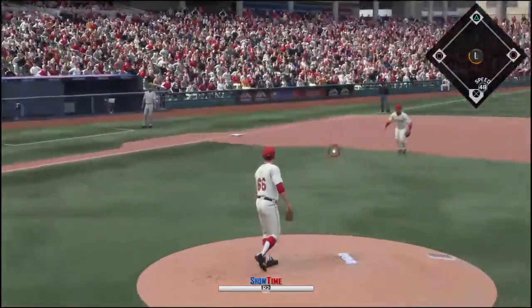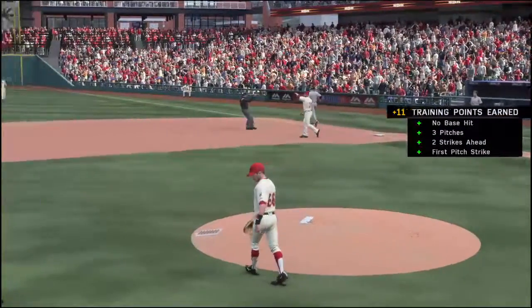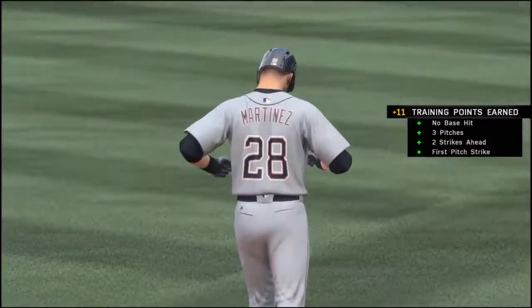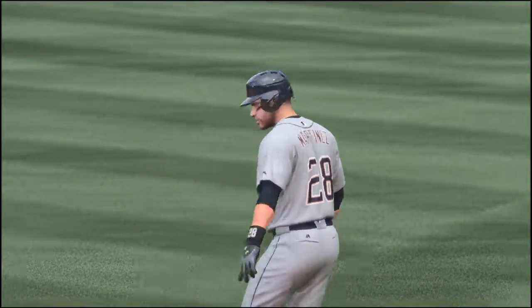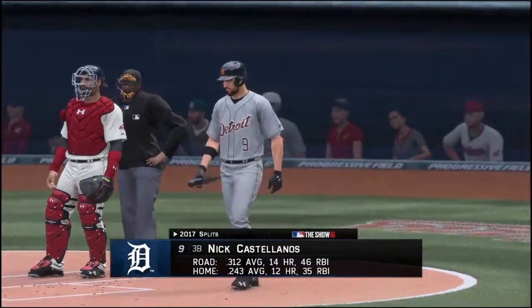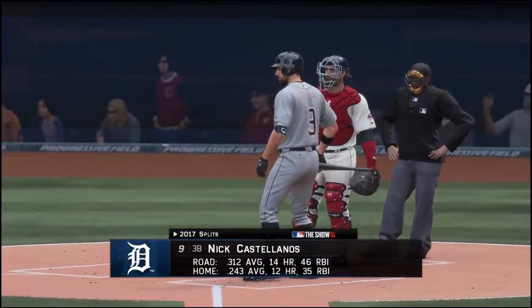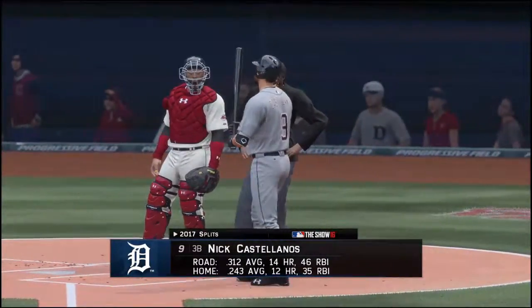Chopped weakly to the left. To his left, Valbuena in time to first, and there are 2 away. Batting sixth, third baseman, Nick Castellanos. Nick Castellanos will stand in, and as you can see the numbers away from home, he's been much better once he gets out on the road.